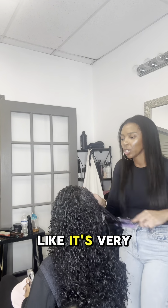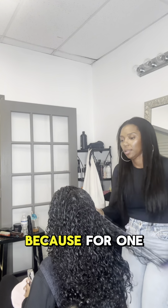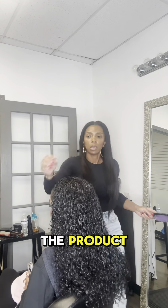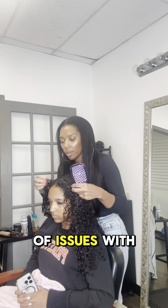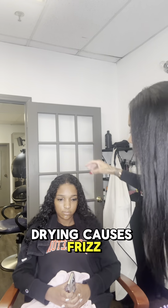And I feel like it's very important to sit under the dryer to dry your wash and go because, for one, you need to dry the product. And it sets the product, it sets your hair, which will help your hair last longer. And then you just don't want to keep air drying your hair because that can cause a lot of issues with your scalp. And also, air drying causes frizz.